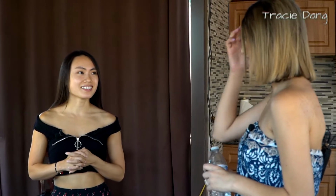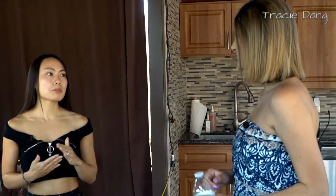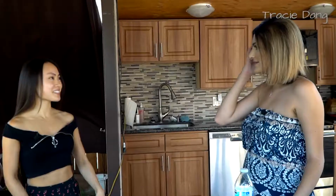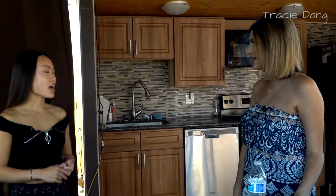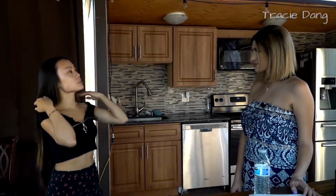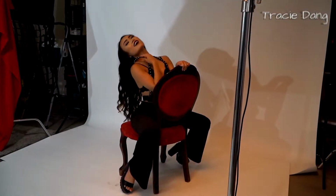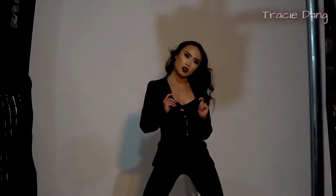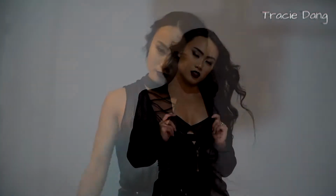Okay, what colors are you wearing for your shoot? So there's going to be black and then red. I have red long dresses, kind of like the mood board that I showed you. And a lot of my outfits are black, like the ones with the pants and the jacket, and then I also have a black lace dress.